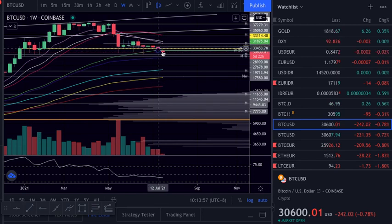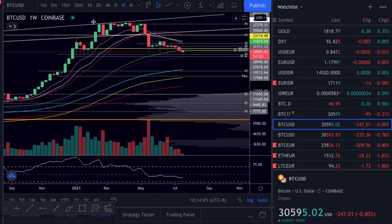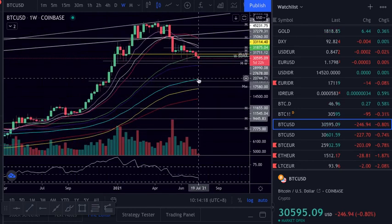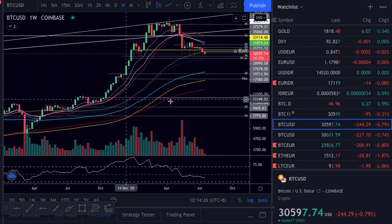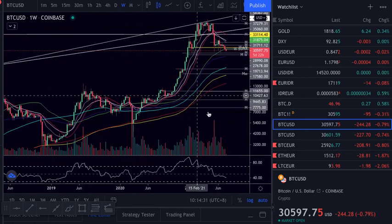And it seems like we keep on rolling over. No buyers, indicators pointing down. So even if I take out the volume profile and the point of control, before that we have the 200, the 100 here, and the 200 here on the weekly. So remember that this is the monthly. I have these lines to understand where the monthly supports are.